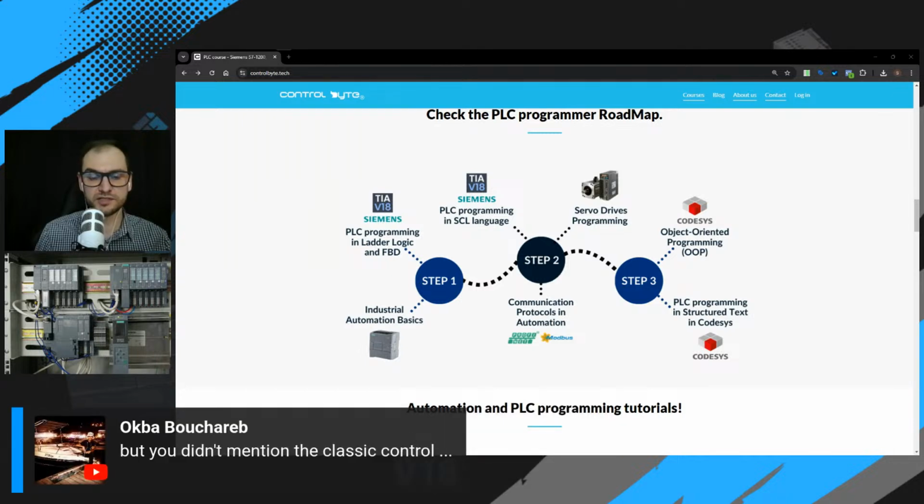But you didn't mention the classic control. What do you mean? The classic control methods are shown in the basic Siemens PLC programming course in ladder logic and FBD. I will show you all the projects in a minute, okay?